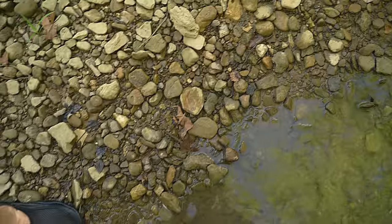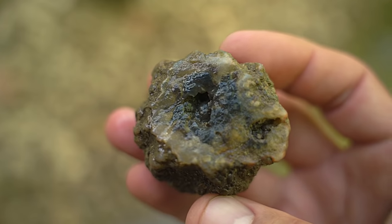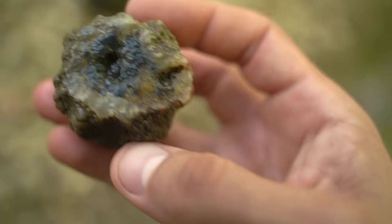We just got there. We did, and I actually just picked something up. I put it in my pocket when she said record. I don't know what it looks like yet. Found that. Oh, it has some botryoidal stuff in it. Oh, yeah. A little bit of bubbly in there.